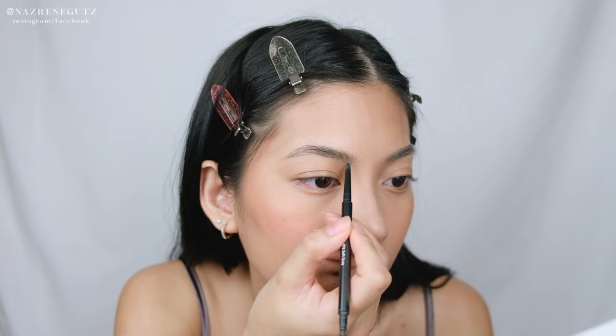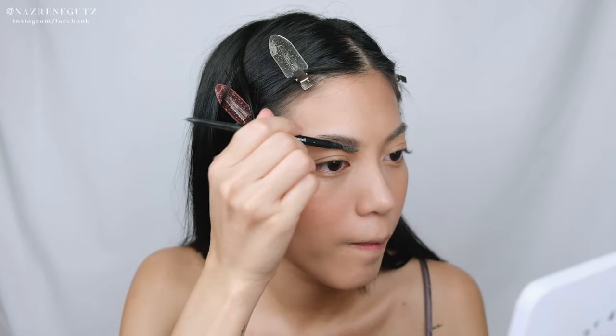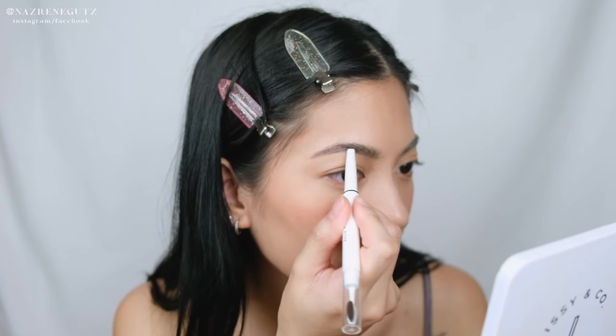Diba? Good morning. Na-brow soap ko na. So, we fill in ko lang onte. Onti-onti. Also, guys, ayun na, okay na. If you can stay at home lang.